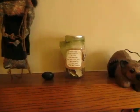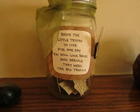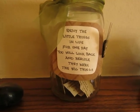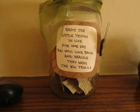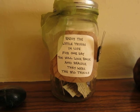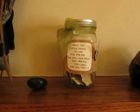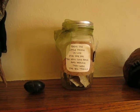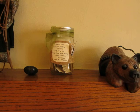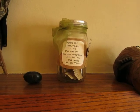And my daughter made a little thankful jar, and it says, enjoy the little things in life, for one day you will look back and realize they were the big things. So we're supposed to be putting positive, happy things in there, things that made our day happy. And we've been writing a few little things, like special things that happened.